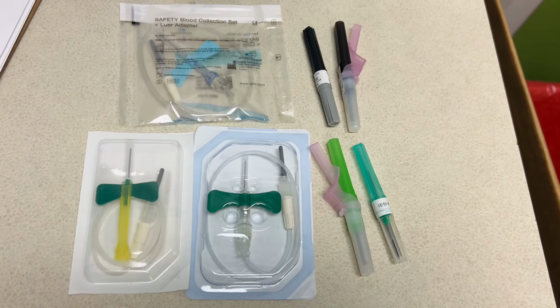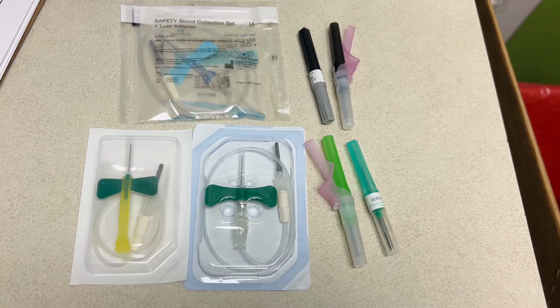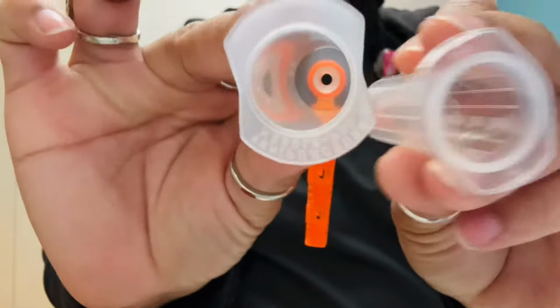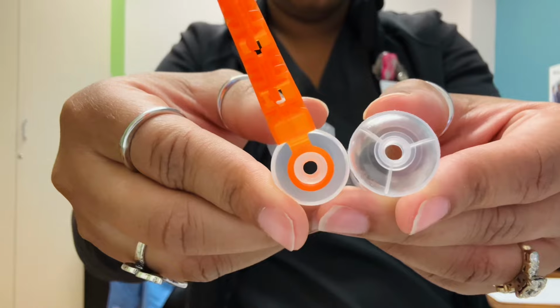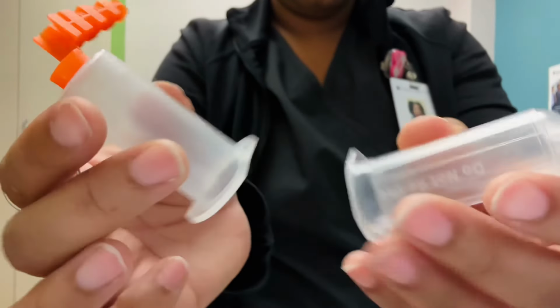So here are all of my needles that I use at work. These are the ones that I've been using since my whole entire phlebotomy career has started. These are what you call your safety vacutainer holders. Pretty much we call them hubs if you like. They have a small hole at the top, and on the bottom obviously it's going to be wide enough so you can place your tubes. One may have a safety lever on it and the other one may not.